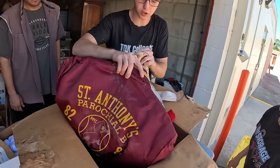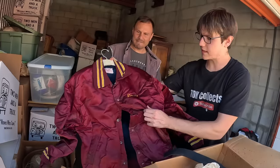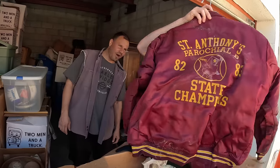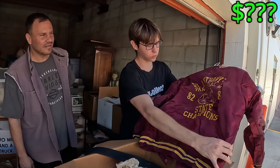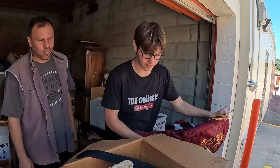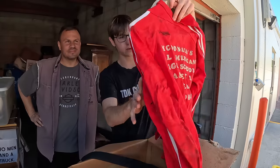I think it's a varsity jacket. Members only. But he's got his name on it. Is it really? Look at that. Oh, my goodness. This is the jacket that he wore. State champs. I think it's high school or college. Professional basketball players. Wow. What else are we going to find in here? Hopefully gold. I'm hoping gold, too.